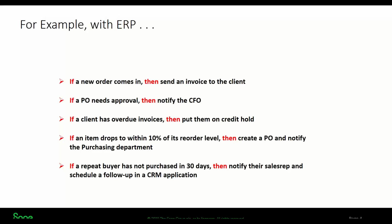If a PO needs approval, then notify the CFO. Well, great, we notified them, but we need them to respond to it, right? So we want to receive an email back or an acknowledgement back from the CFO that, yes, you can now move that purchase order forward, or maybe there's a comment that needs to be added to it along the way so that you know, so it's not just sitting on their desk. If a client has an overdue invoice, then put them on credit hold. Well, that's probably the last thing you want to do, but maybe we want to send an invoice or statement out in 30 days, 60 days, 90 days, and then put them on credit hold.